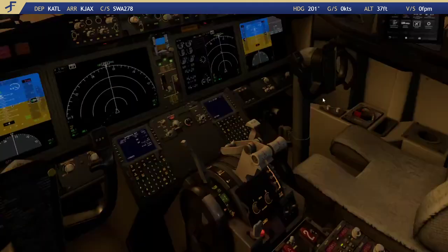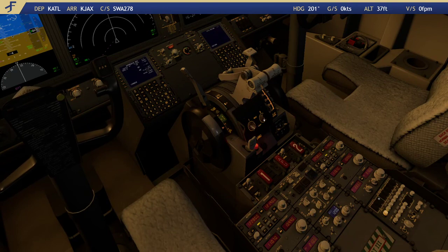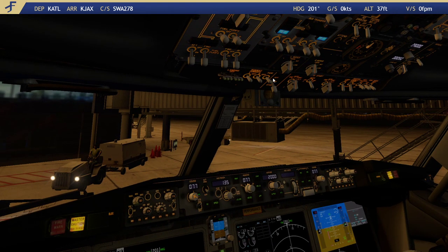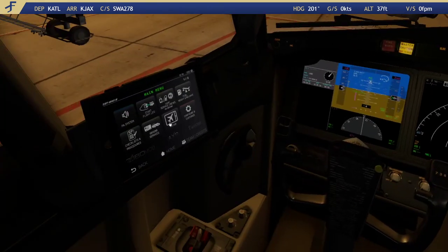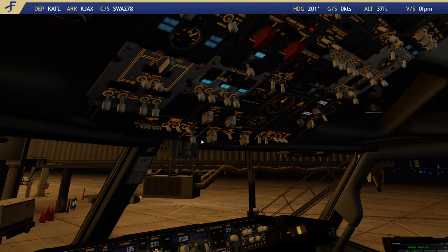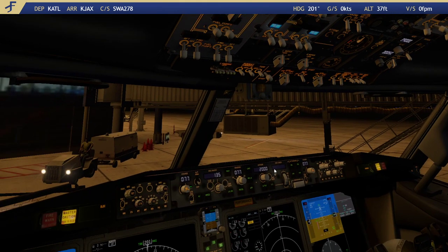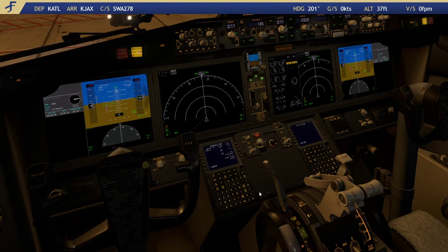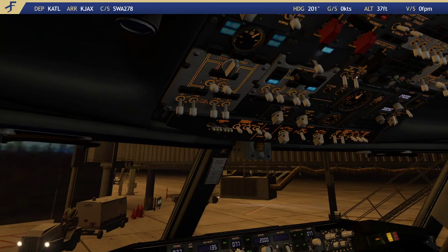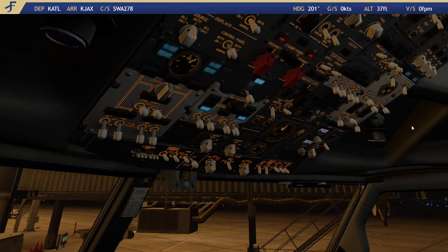Parking brakes set. One, two, coming off. Collision lights off. Triple W lights off. Ground services set to checks. Ground power is connected. APU going offline. Seatbelt signs off.